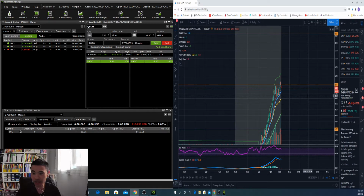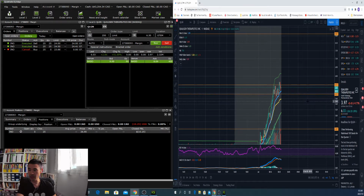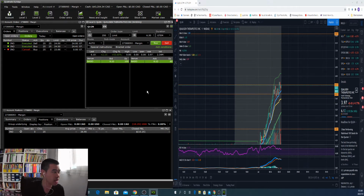So it needs to hold $6 for this to show some sort of strength. And its last previous level was here where it consolidated around 5.80, 5.77. So let's just keep an eye. Let's see what it does here. We see some buyers popping in, buying it around the $6 mark.